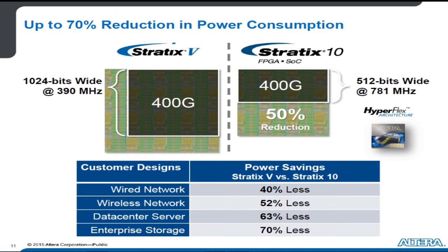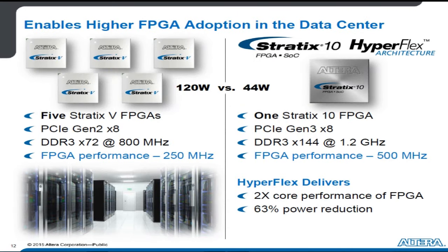So the problem that data center customers are trying to solve is very fast lookup, or very fast search, or offloading Xeon for application acceleration, computational acceleration. To achieve what they really want to achieve requires many FPGAs today. And the performance of today's architecture, because of the wide pipe, is constrained or limited. In Stratix 10, because of higher density and because of performance improvement, we can go from 5 to a single FPGA.